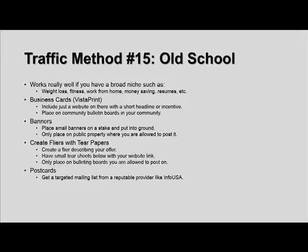Postcards. Get a targeted mailing list from a reputable provider like InfoUSA. For this example, you don't necessarily have to have just a broad niche. You could narrow this down as close as you wanted to go. InfoUSA will have data on people over 50 with a certain income level.